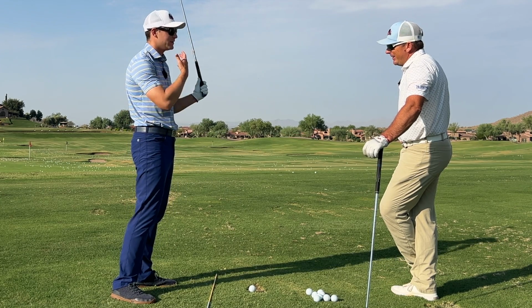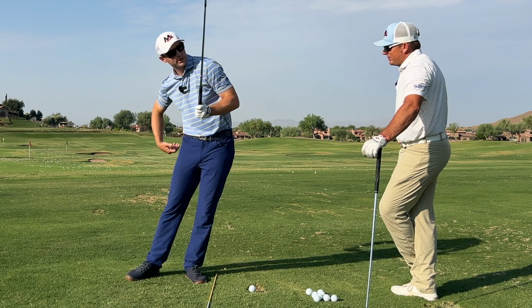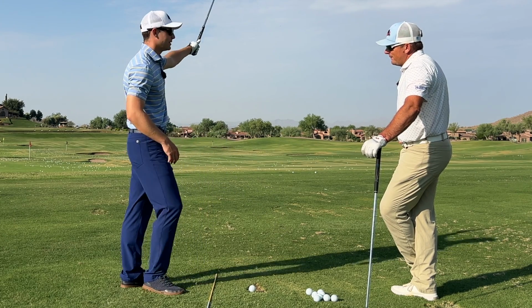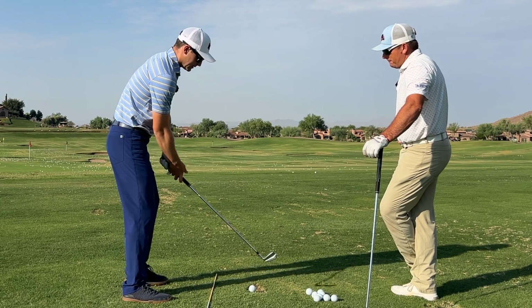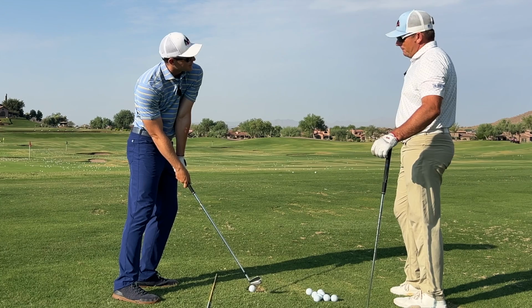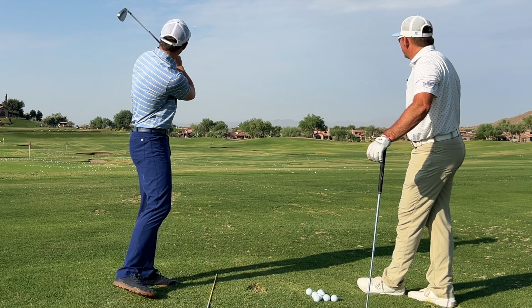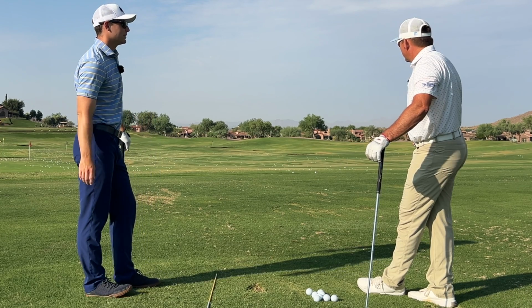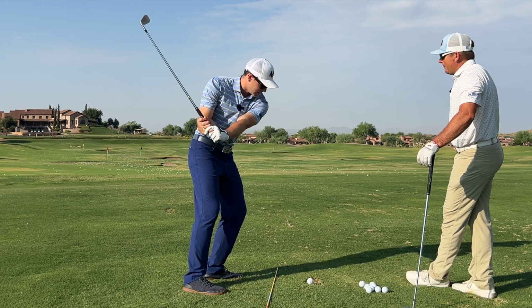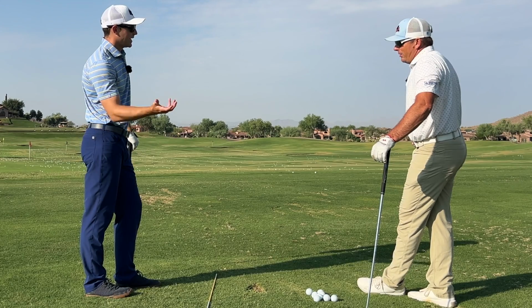Right. And you can see it, their neck tilts, they have some slide going on, everything is sort of out to right field, as we would say. So let me just give it a little example here. It kind of looks like that coming into the ball, doesn't it? Very much so. And now it's like the club wants to pass them and they hit these pull hooks. Yep. So they're not getting out of the way.